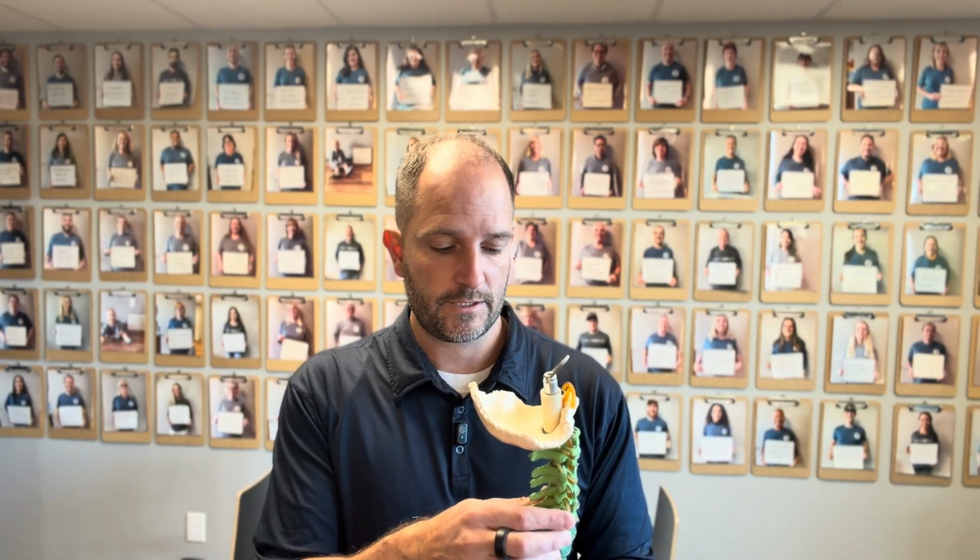If you're noticing a hump or a bump in the back of your neck, you potentially have 1 or 2 problems. You potentially have an imbalance problem in the soft tissue, which we will address here shortly, or you have a structural problem, and you could have a combination of the two.